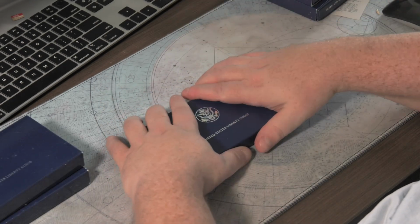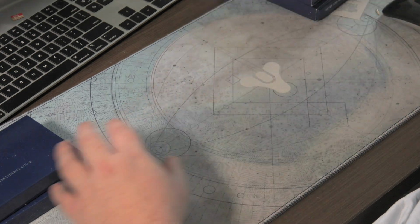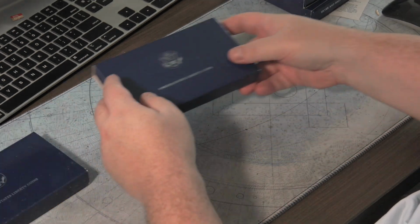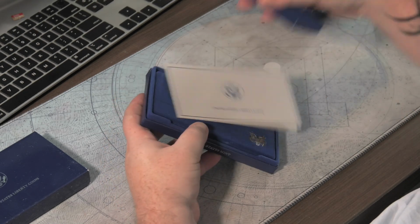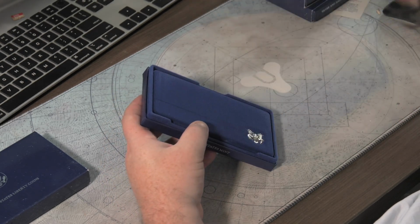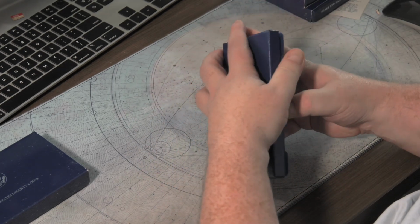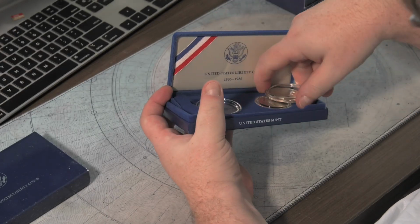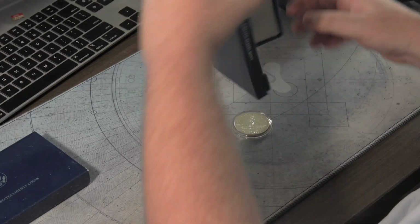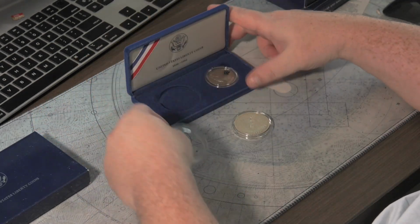So we got two more of these. Let's see if it's the same. I expect these to more or less be in the same condition, which again just shows you that over time, a couple decades, the proof coins will turn, and the clads will tone a little bit. And it's already kind of falling apart here. These capsules aren't the greatest.